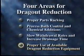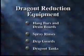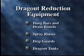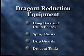The fourth action you can take to reduce dragout involves the proper use of the equipment available at your facility. Several types of equipment can be used to help control and reduce dragout. These types of equipment include hang bars and drain boards installed above process tanks, spray rinsing systems, drip guards installed between tanks, and drag-out tanks adjacent to process baths.